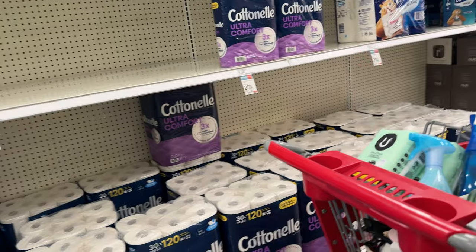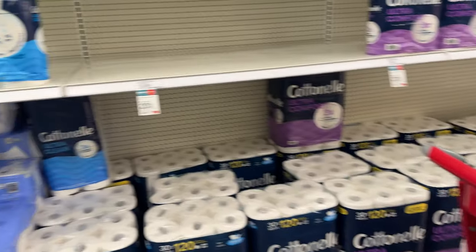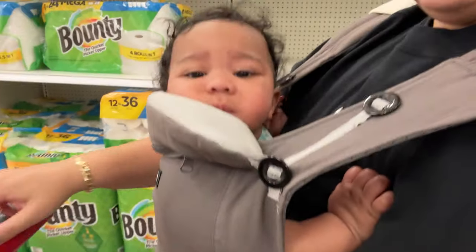I have someone who's getting fussy, so we're about to head out. Yeah, we're about to go. We're getting a little bit fussy here. Yeah, so we're about to go.